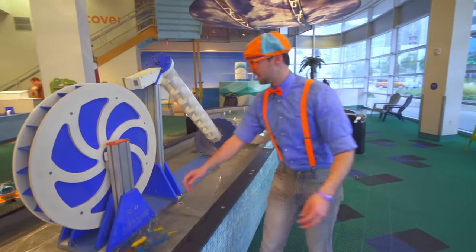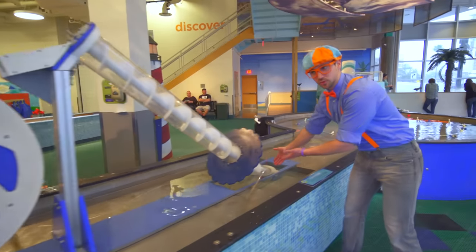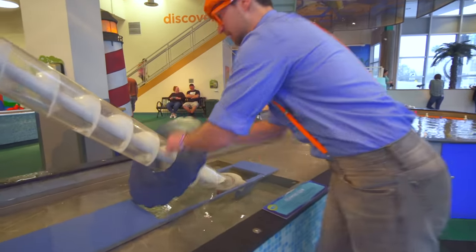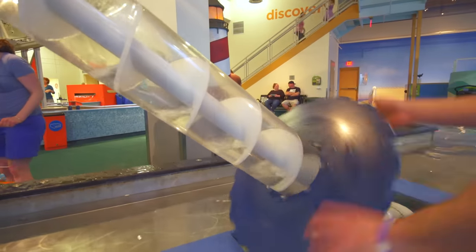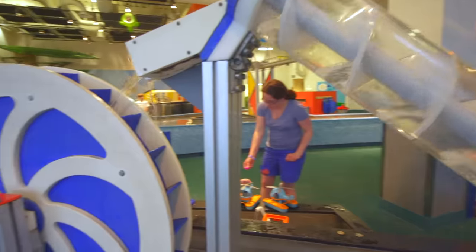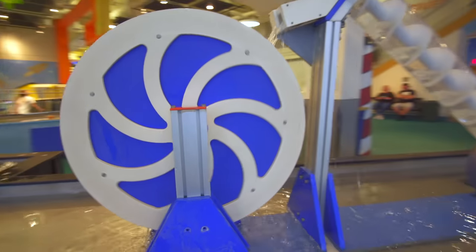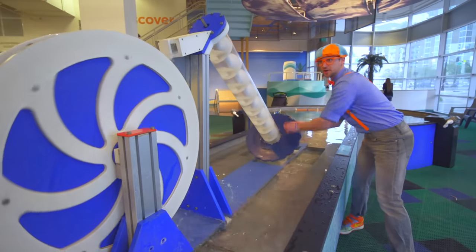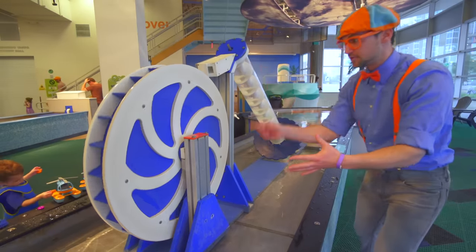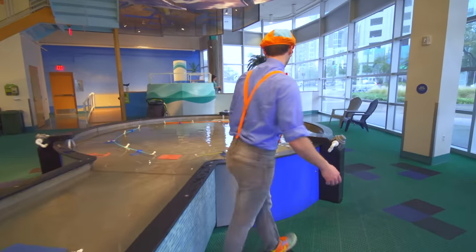That looked like so much fun. Speaking of fun, look at this. It's a screw that's halfway in the water and out of the water. So when you turn it, it brings water to the top. And when the water reaches the top, it comes out of the spigot, and then it turns the wheel. Wow, this place is so much fun.